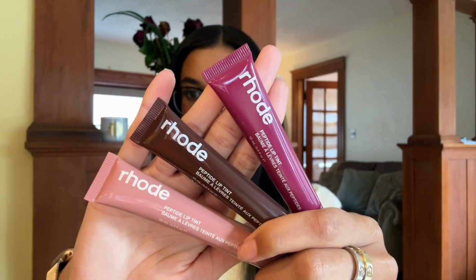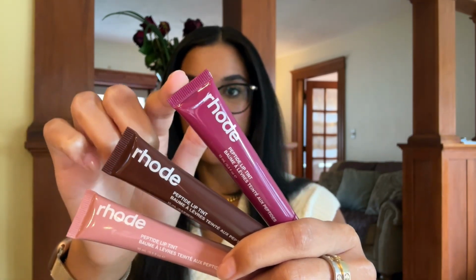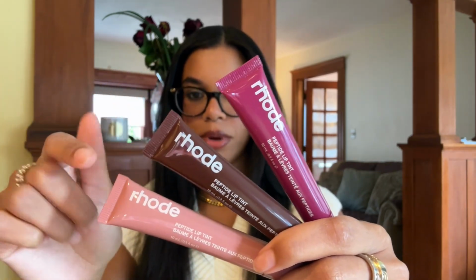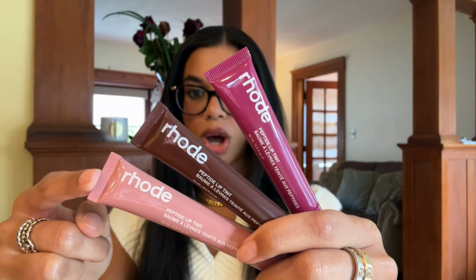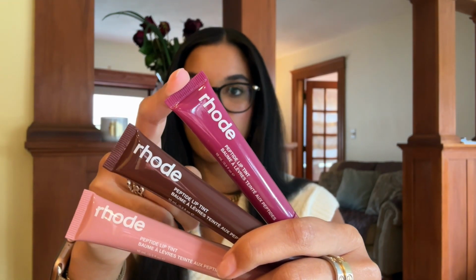They are amazing so far. I've mostly been alternating between these 2 shades. This one's really beautiful as well, but I've just mostly been drawn to these 2. So this one on the bottom is Toast. This one in the middle is Espresso, and the top is Raspberry Jelly. I'm actually wearing Toast on my lips right now.